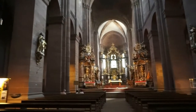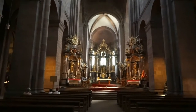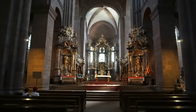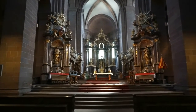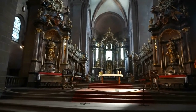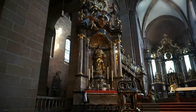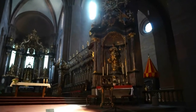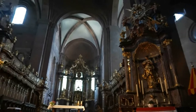We are now walking towards the altar. On the main nave or aisle, now there are two more aisles, one to the left and one to the right. Let's go look at the altar and then we're going to walk along the left nave to admire the sculptures depicting scenes from the Bible. But first, let's look at one of the most magnificent Baroque altars I have ever seen.